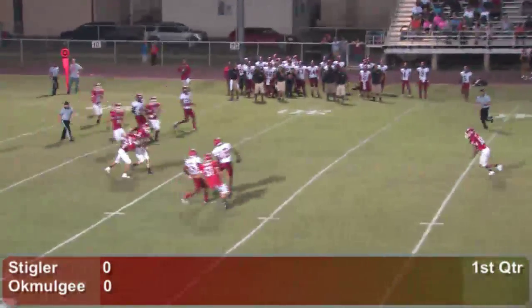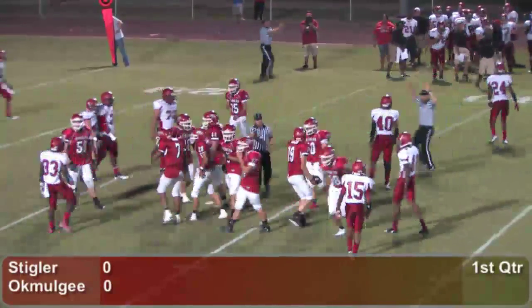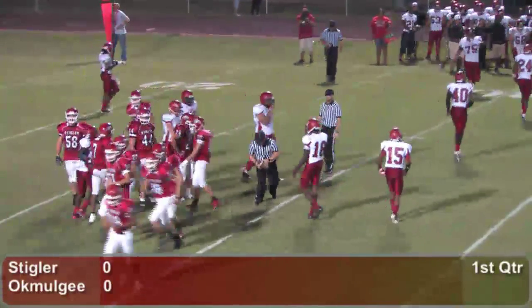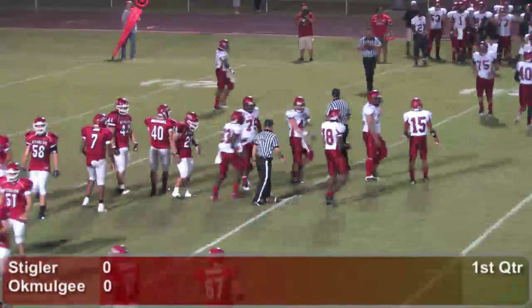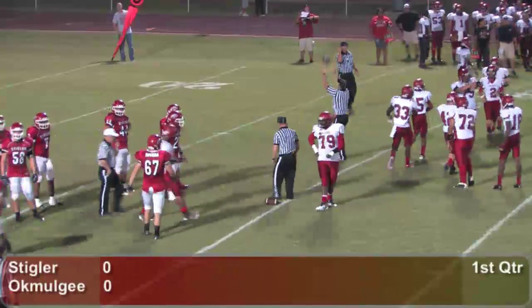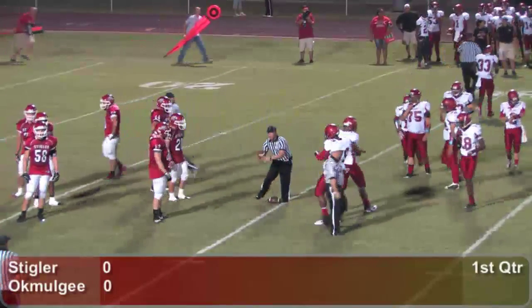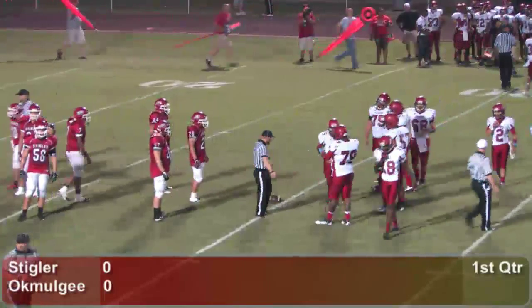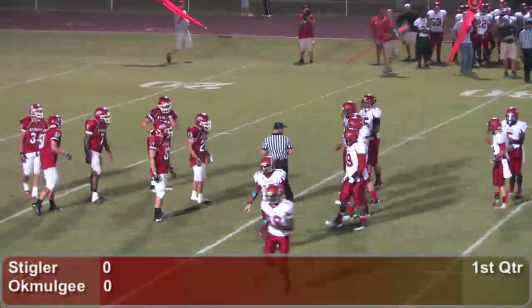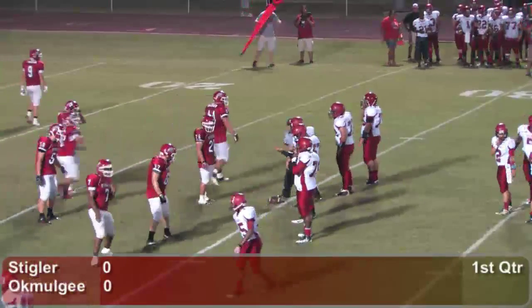Quantez Jim, the punter for the Panthers. The ball is rolling dead at the 20, almost the 30-yard line, just inside the 30. So once again, the Bulldogs will have good field position from just inside the Panther 30-yard line. 18 seconds left in the first quarter. 1st and 10 from the 30 for the Bulldogs.